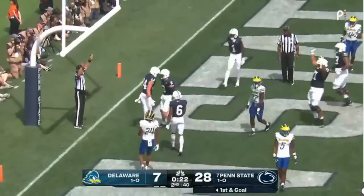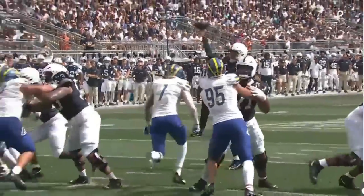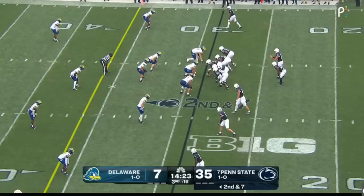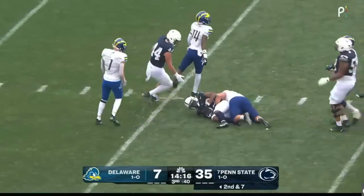Dossie, the Harvard transfer, in his first season at Delaware, over the middle. Touchdown. The tight end, Tyler Warren. Great job, Tyler Warren. He's been getting work all day from Drew Allar. Watch the eyes, the throw, pinpoint accuracy. That's exactly why you schedule a team like Delaware, so that you can work on some things. And that's what Drew Allar's doing here, but he's just going to continue to hand the ball off.